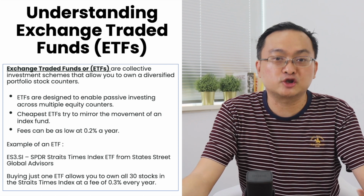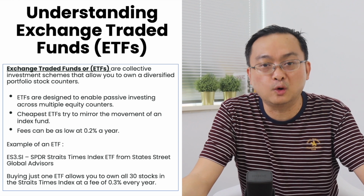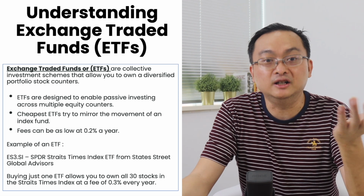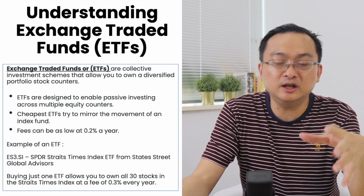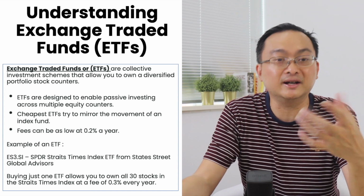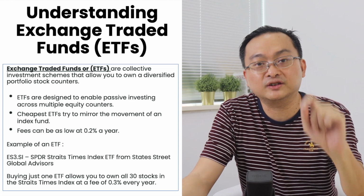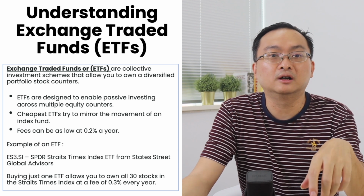Now, an exchange traded fund is a collective investment scheme that allows you to own a diversified portfolio of stock counters. So when you buy an ETF, you're not buying an individual stock. You're actually buying like 30 to 40 stocks at the same time. In the case of the STI ETF, you're buying 30 stocks. But what ETFs are designed to do is to enable passive investing across multiple stock counters.